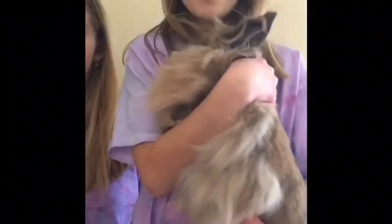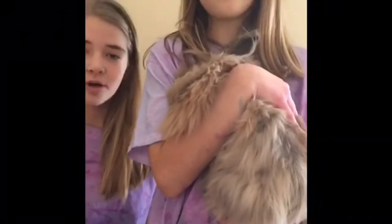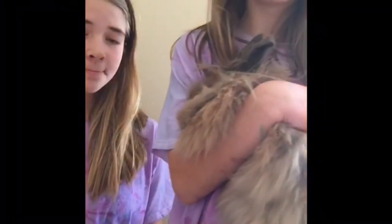A great way to hold your lionhead rabbit is to hold their back legs, supporting her bottom, and then around her front feet so she doesn't kick you. When you're getting a new baby rabbit, you want to make sure that you're holding them in the proper way because they can fall and break their legs.